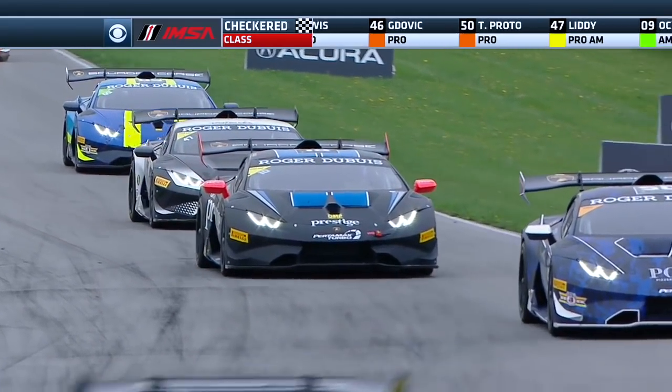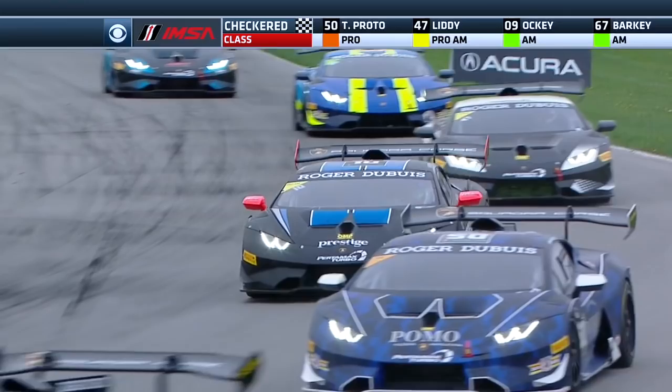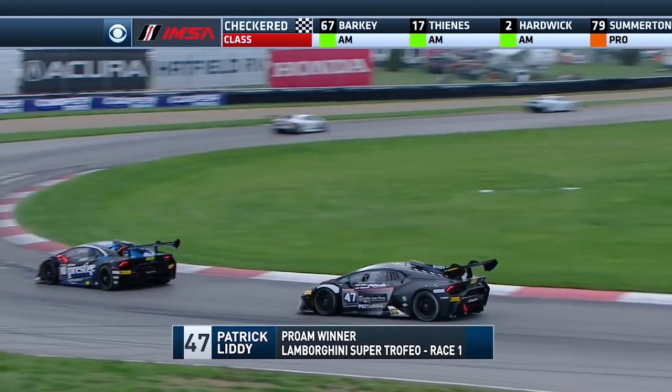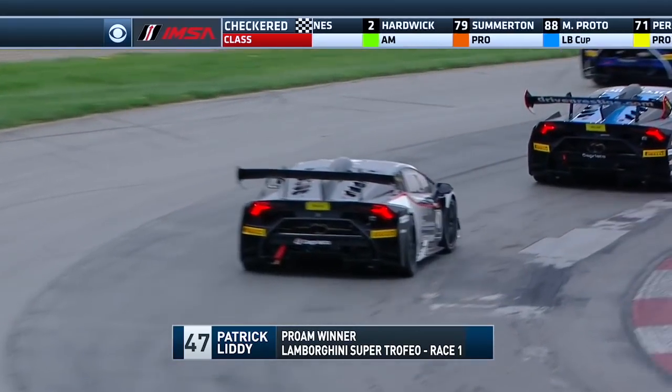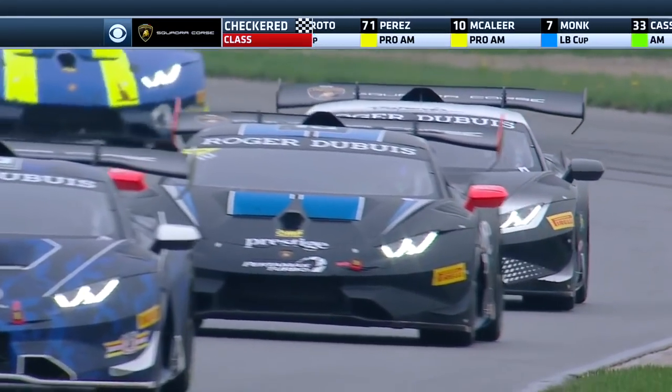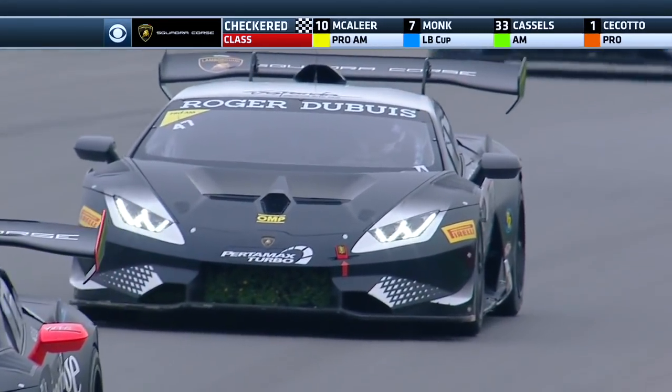Second place, Brandon Godovic took over the 46 car from Shinji Mishimi, who did a very good first stint of the race. But Brandon, very racy indeed. Good pit stop for that team as well, which bumped them up the order, and they will come through in second overall and in Pro.